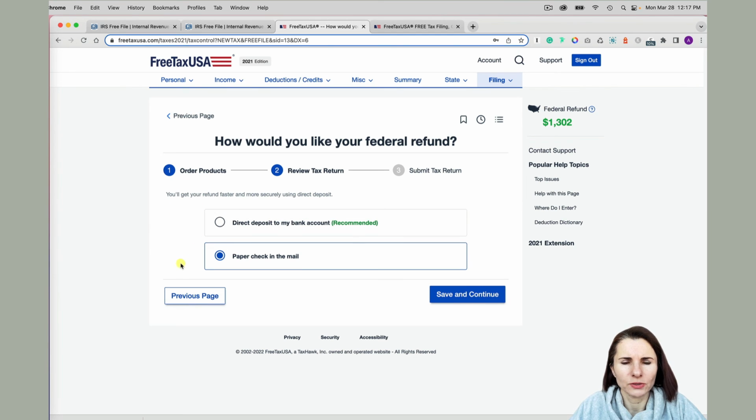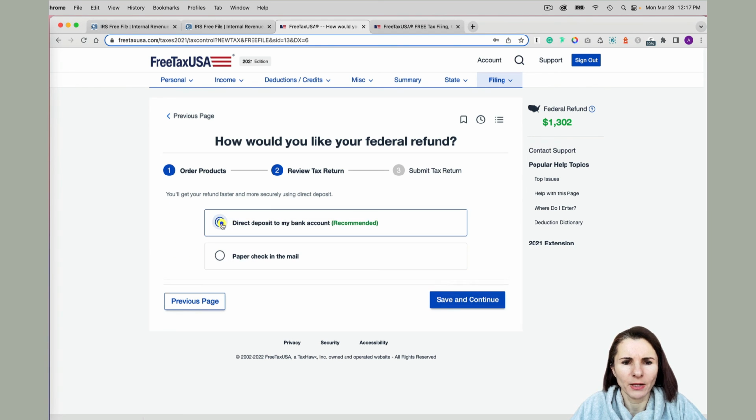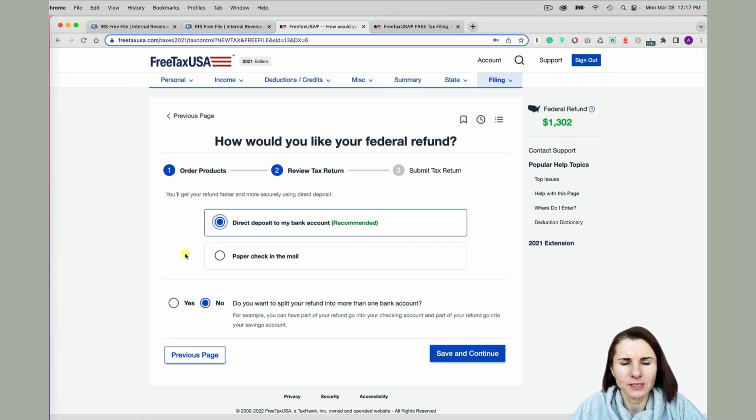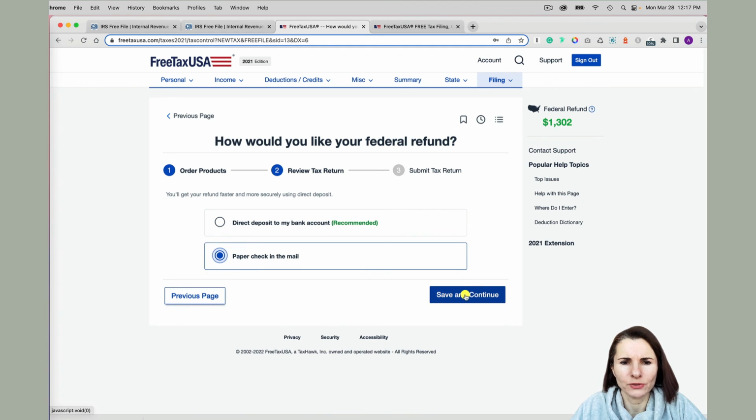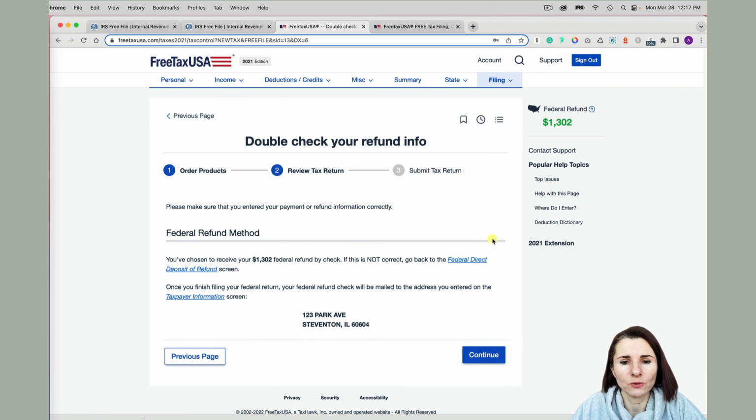Now the default is paper check in the mail, but direct deposit is recommended. This is the fastest way to get your refund and the safest way. So you would provide this if you want to split it into more than one bank account. But for the purpose of the video, I'm going to select paper check. And some people still want that, and that's fine.